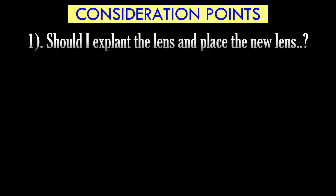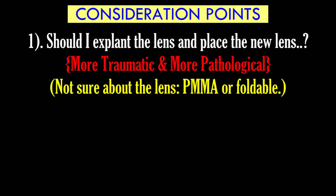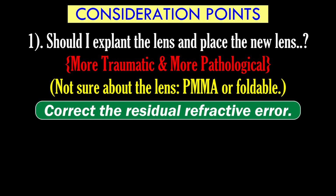So, what are the points to consider? Number one, should we consider explantation of the lens and put in a new lens? Well, that can be possible theoretically. At the same time, it is much more traumatic to the eye considering this is more pathological. And I'm not sure whether it's a PMMA lens or a foldable lens because there are no records available for it. And if we have to correct the residual refractive error, that would be the best option.